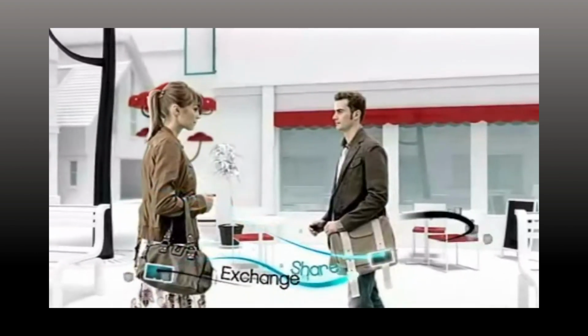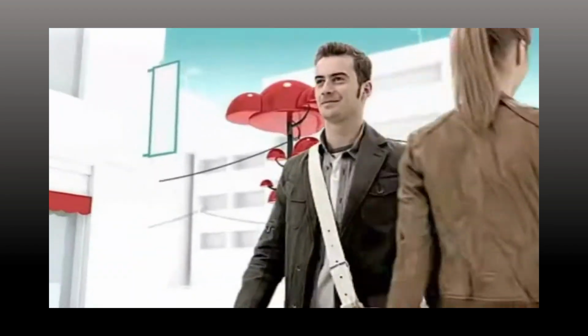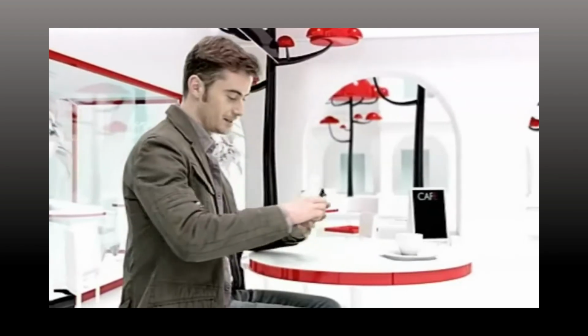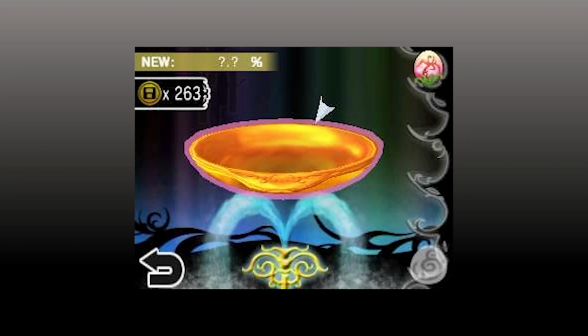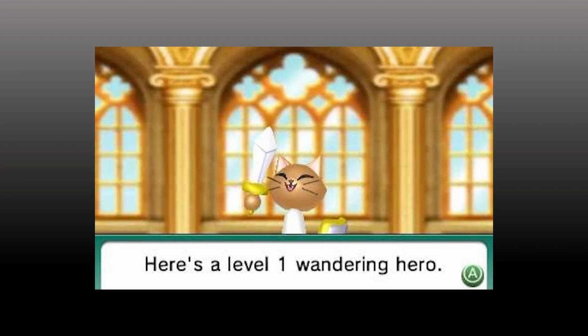In sleep mode, the system uses its accelerometer to act as a pedometer, tracking the amount of steps that you take. For every 100 steps, a Play Coin is awarded. Games would use Play Coins as a currency to unlock collectibles, reveal hints, hire assistants, and more.